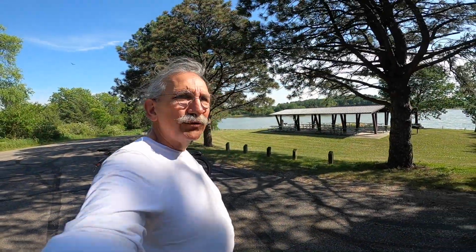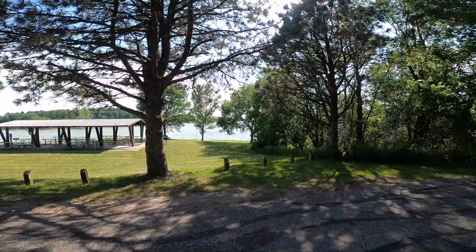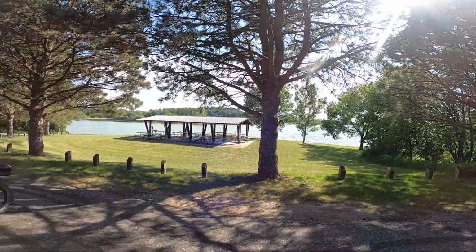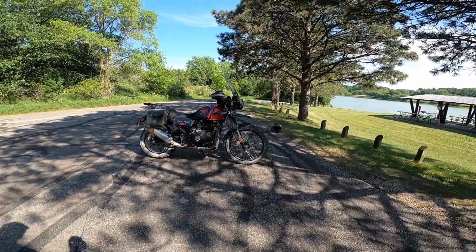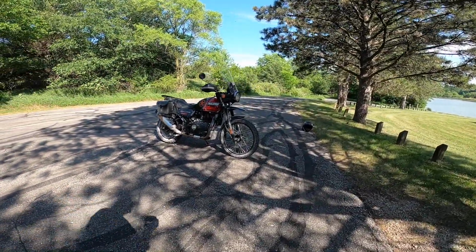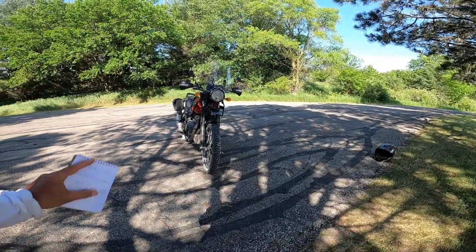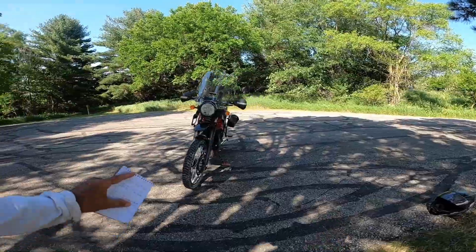Okay, we have made our way to Prairie Rose State Park in Shelby County. Beautiful park known for its owls and this beautiful lake. Himalayan. So what is this bike? What is this bike not? And I would say the first thing you need to know is it is not fast. If you need to go fast, this is not the bike for you. If you need to have fun, this is the bike for you.